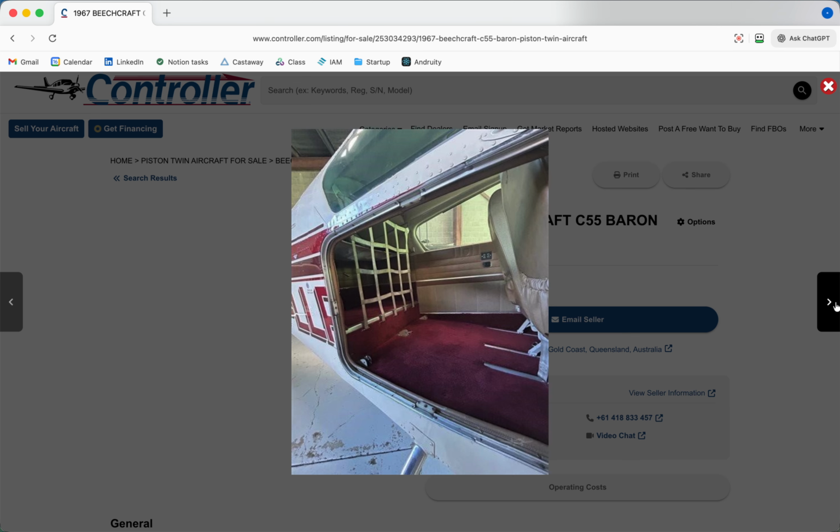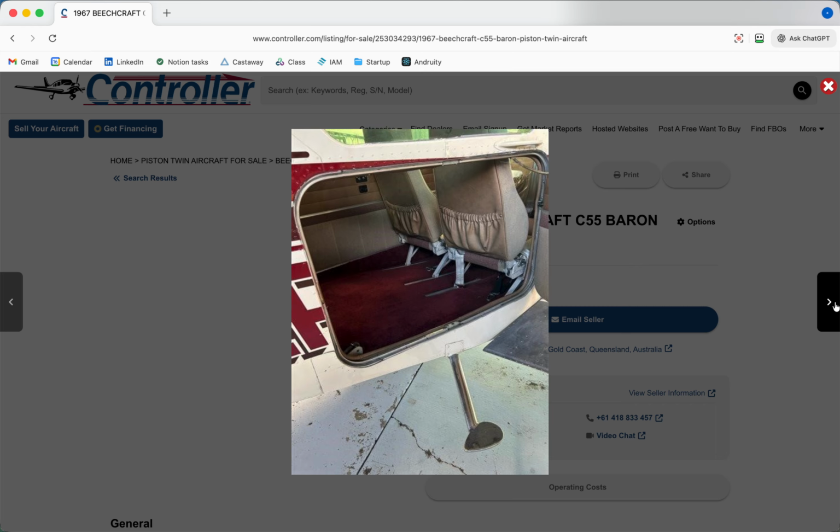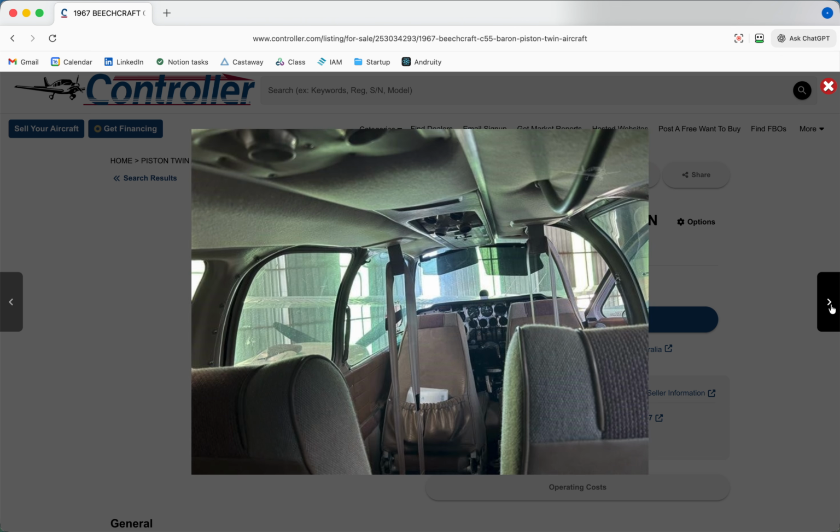You've got the interior of maroon and beige, classic for the time of 1967, and a nice big baggage door that is on the C-55. So you have to remember with these C-55s, they are 4-seaters, not 6-seaters like the bigger Barons, but that actually makes them smaller, faster, more capable. And to be honest, how many times have you flown with 6 people? I've very rarely flown with 6 people. Sometimes I've flown with 7 souls on board, but never really 6 full people. And it puts the aft baggage aft CG way out the back with these planes.